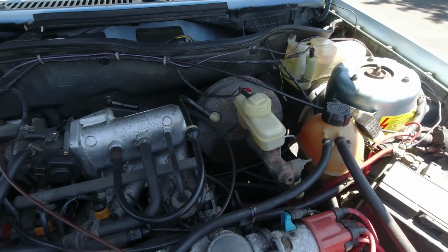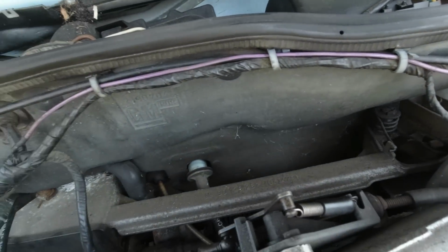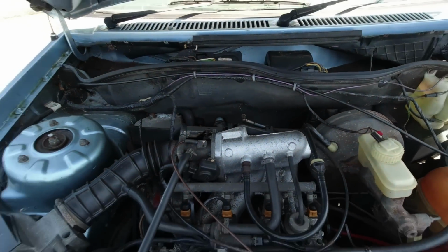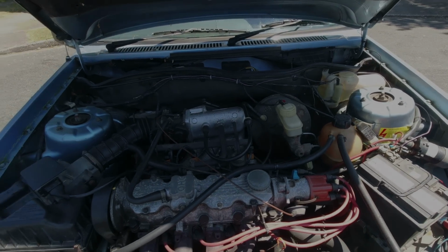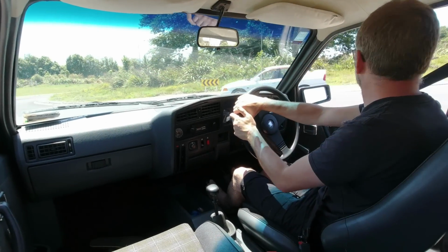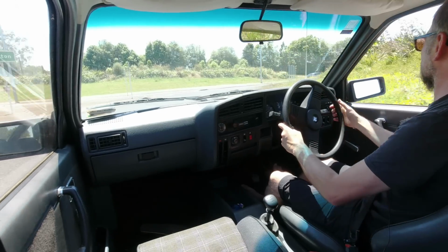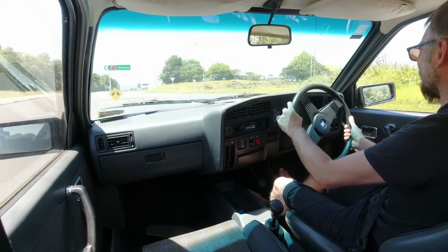I've got a remote brake booster. I imagine there's a transverse bar going across from the brake pedal on this side, and of course McPherson strut front suspension. Oh, that's quite a lot of roll.